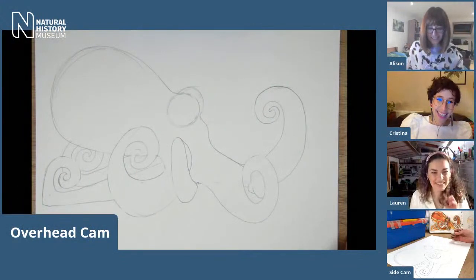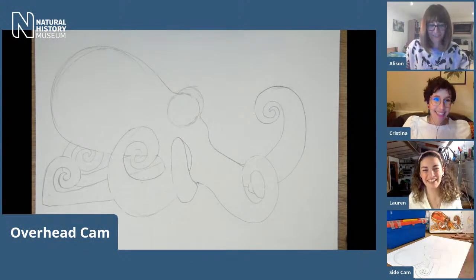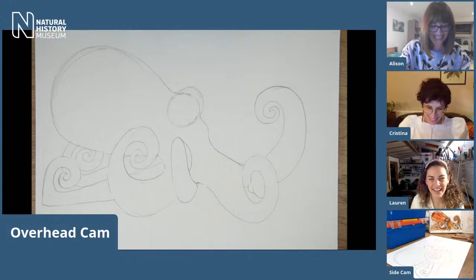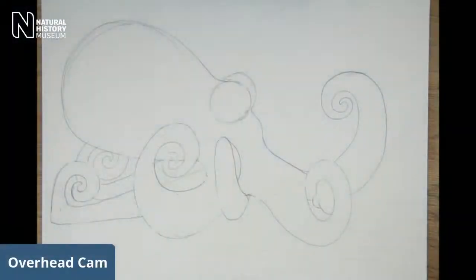Okay, it's coming together. It's starting to look like an octopus. Yeah? It's not quite as good as yours, but... I'm sure it's great. Whatever it's looking like at the moment, when you're happy with the basic outline, you can now start adding in all the detail.